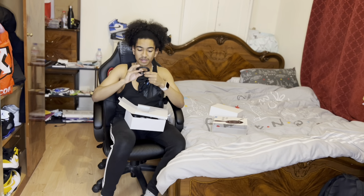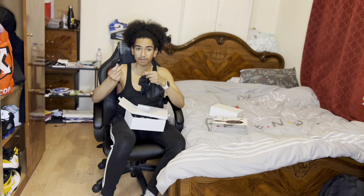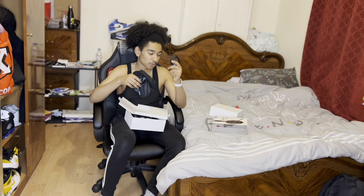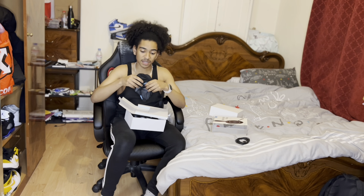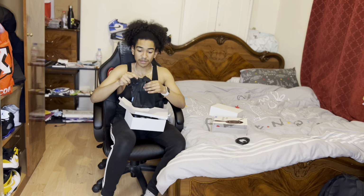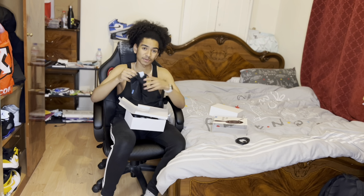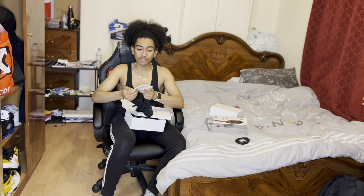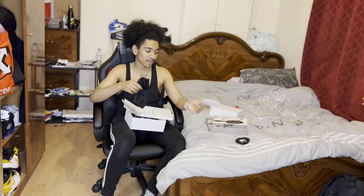We've also got our USB-C to Type A cable. We can use this as a wired connection to our PC, laptop, or I believe console if we need be, but who's going to be using a wire when you can use it wireless? Come on now. You've also got your little instruction manual. Alright, let's leave that to the side.